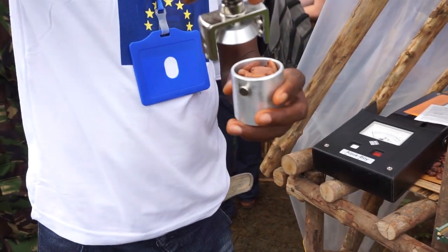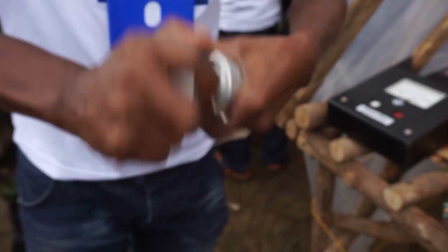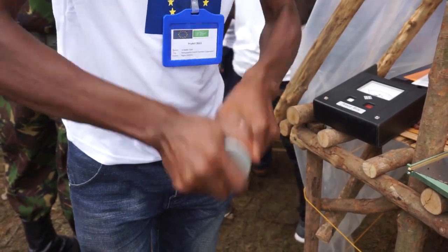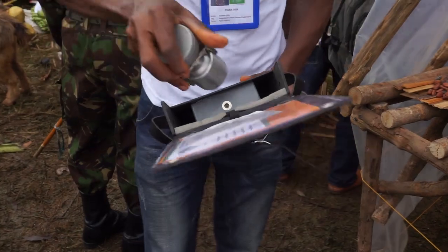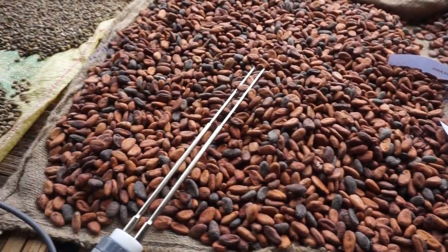So in going through this process, you put the cocoa into this cup, tighten it, and after tightening it, you take the moisture meter, open the moisture meter, because you have to secure this moisture meter from damage. So you open the moisture meter and you connect it. When you connect it, there are two options. You have the red and the white.